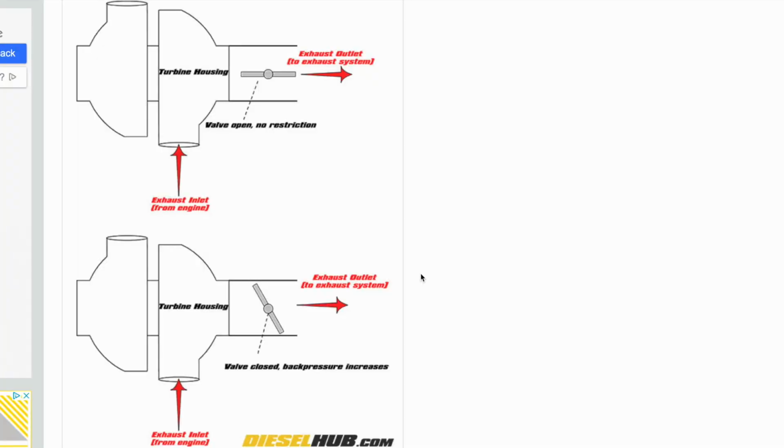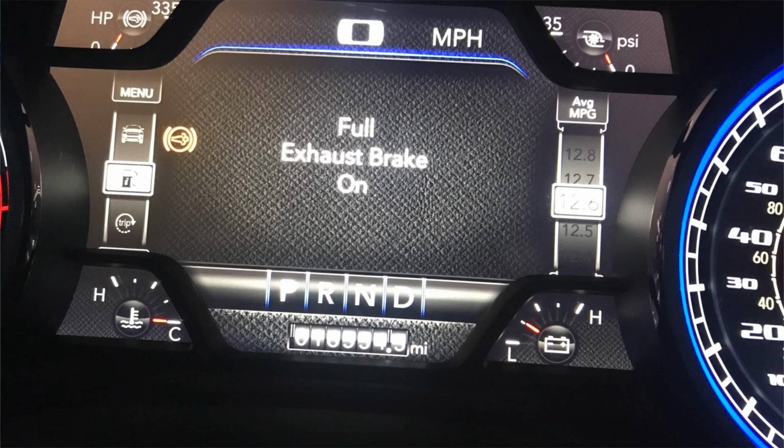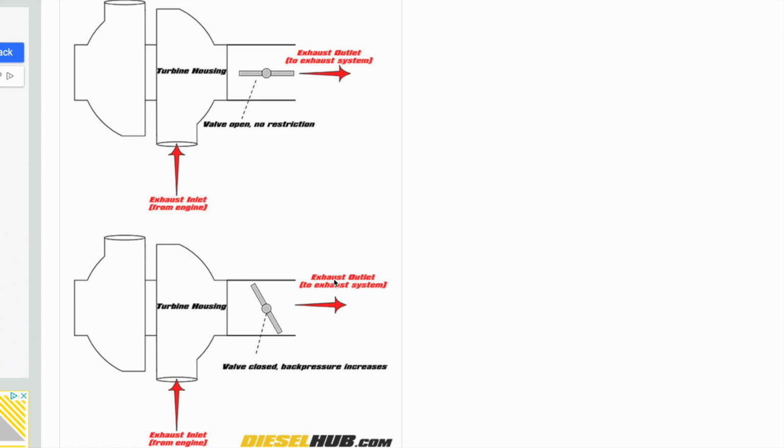A diesel exhaust brake is basically a restriction inside of the exhaust system, and what happens is when it closes, it creates back pressure. So in that case, it's going to reduce the speed of your vehicle, typically a heavy-duty truck or 18-wheeler. Now, Ram does give you two systems. They give you a full exhaust, which is basically going to allow you to use it as soon as you take your foot off the gas pedal. It comes on, it just gives you that restriction in the exhaust system.